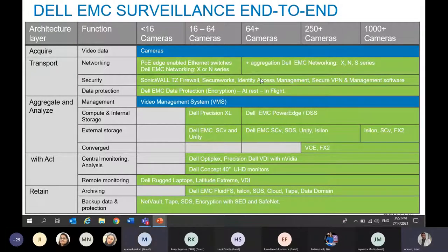As you can see, most of the slide is in green colors. The only two things that they do not provide till now are the cameras and the video management software. The rest of the system can be built on Dell products itself. That means one vendor, and you have peace of mind regarding the integration and the performance of the whole system, because if you get the network, the servers, the workstations and storage from a single vendor, you have a 100% guarantee of the performance of your system.